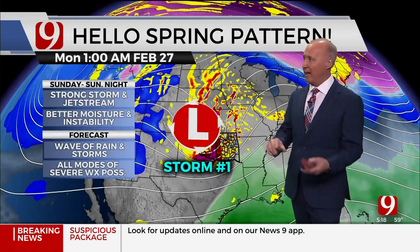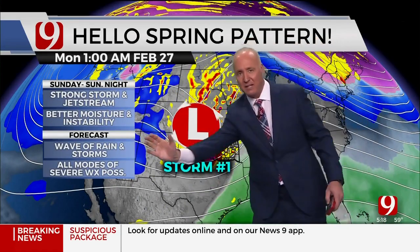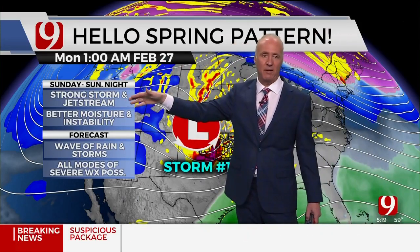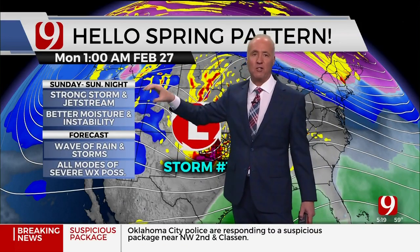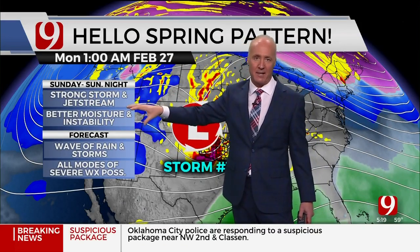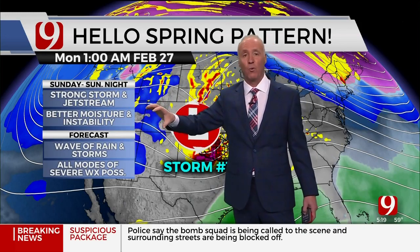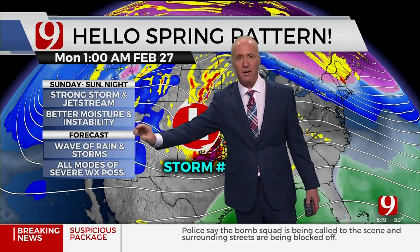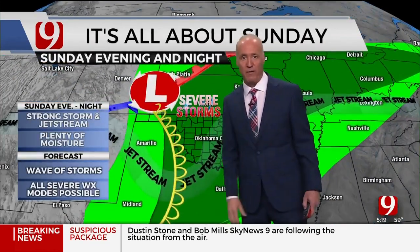Out ahead of the dry line, strong jet stream. This thing's going to take what we call a negative tilt. It's going to go swinging through, and with that, moisture, high instability, at least relatively speaking. That is the only question I have about the whole event, is how unstable will we become on Sunday and Sunday evening. But there will be enough instability to give us severe weather, okay? We're going to have scattered showers. We're going to have storms. There'll be one big main wave, and all modes of severe weather will be possible. There will be another storm for the end of next week.